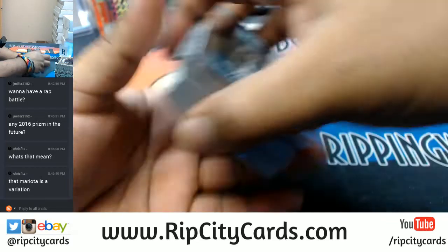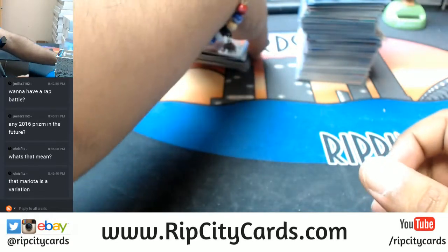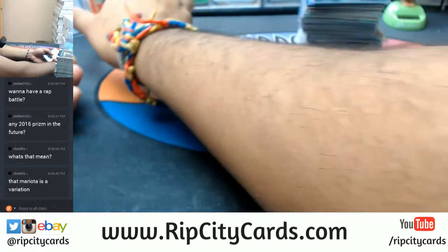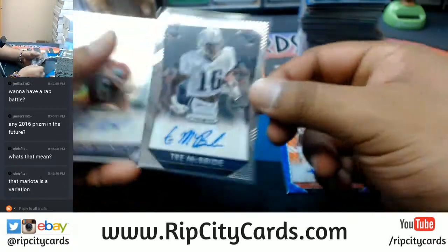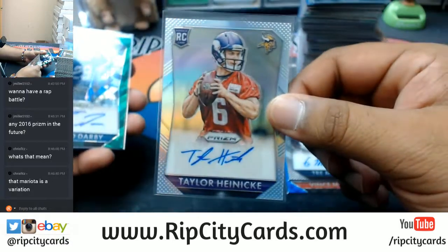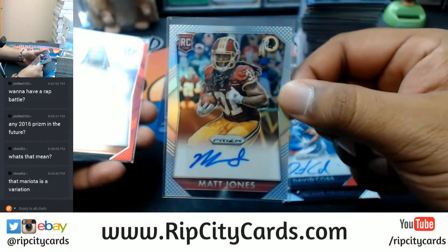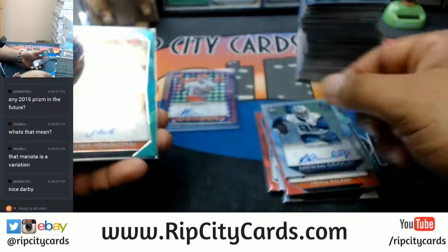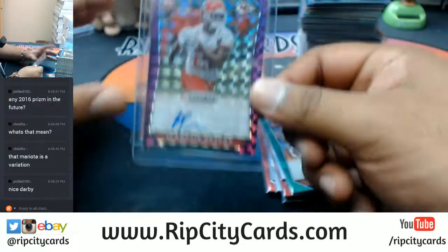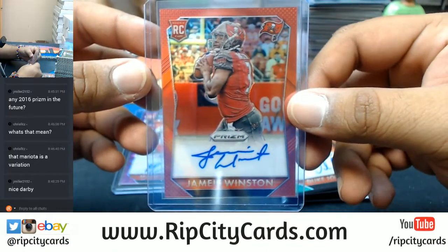So, quick recap of our autos. I would show you the colors, but there's so many of them. So what we really care about, the good stuff. And two really good ones here. We got Vince Mayo, Browns. Trey McBride, Titans. Taylor Heinicke, Vikings. Ronald Darby, Bills. Malcolm Brown, Rams. David Cobb, Titans. Matt Jones, Redskins. Josh Shaw, Bengals. Antoine Goodley, Cowboys. Duke Johnson, Browns. Marcus Peters, Chiefs. And Jameis Winston for the Buccaneers.